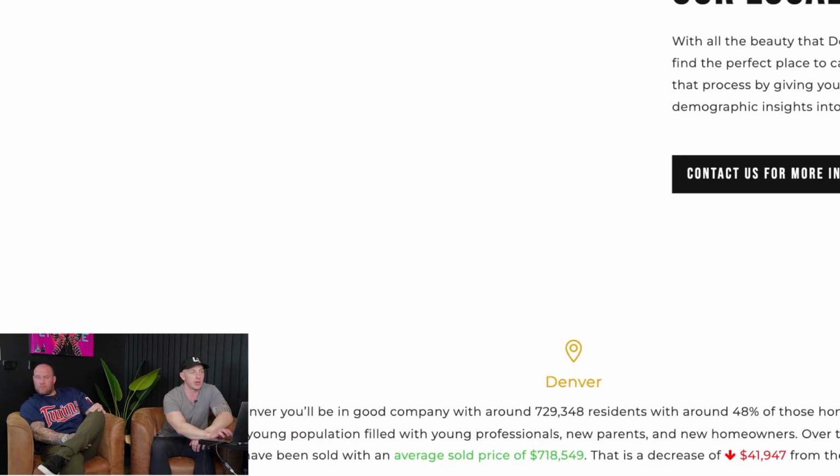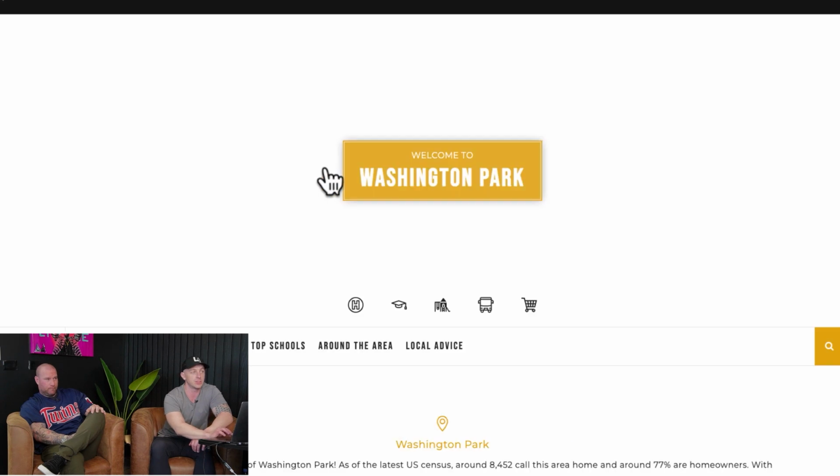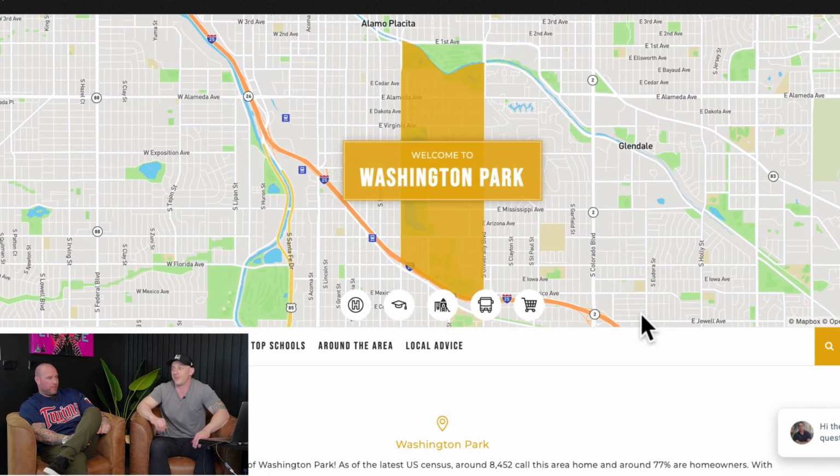But let's go ahead and come back here to our main Denver map, and let's head up to Wash Park. So we're going to head straight north now. We're going just across the highway. We're going to cross over I-25 and come up here into Wash Park, which is one of our favorites. If I had to say one of the most popular, most notable neighborhoods in Denver, it would probably be Wash Park, right?